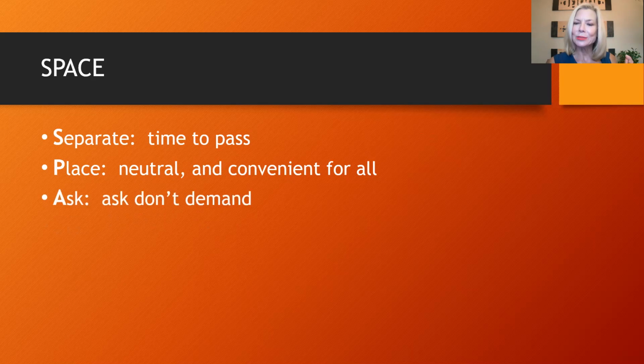Ask people to come with an open mind, don't demand. This is about asking people to show up with an open mind, to collaborate and to be creative and to think outside of the box. So you want to eliminate as much stress as possible prior to the event.